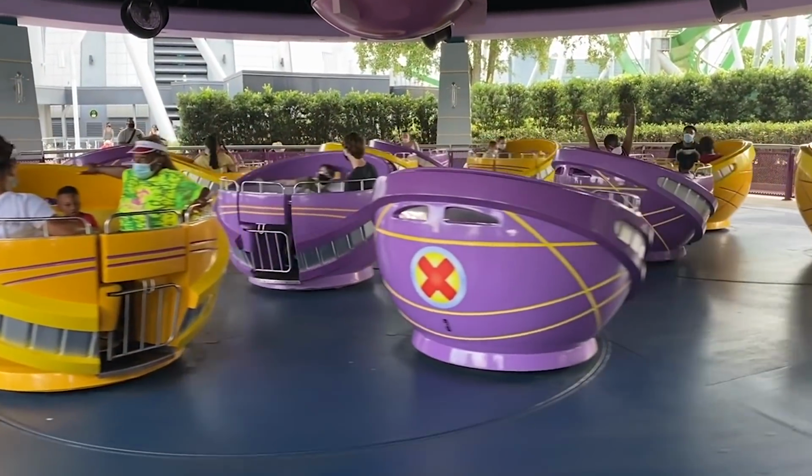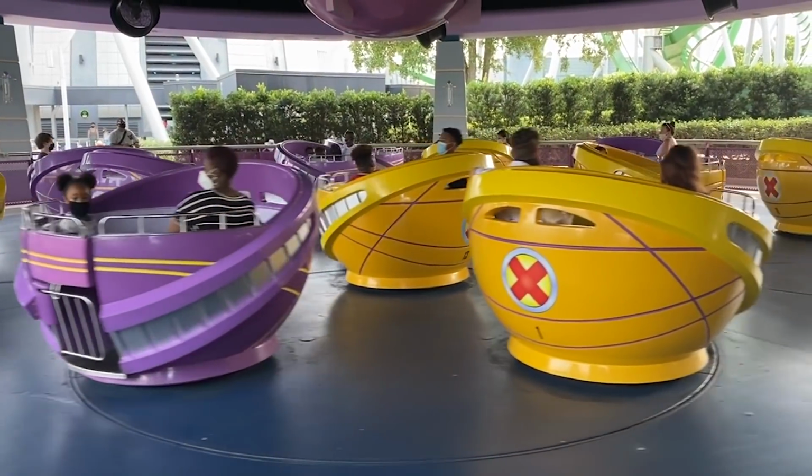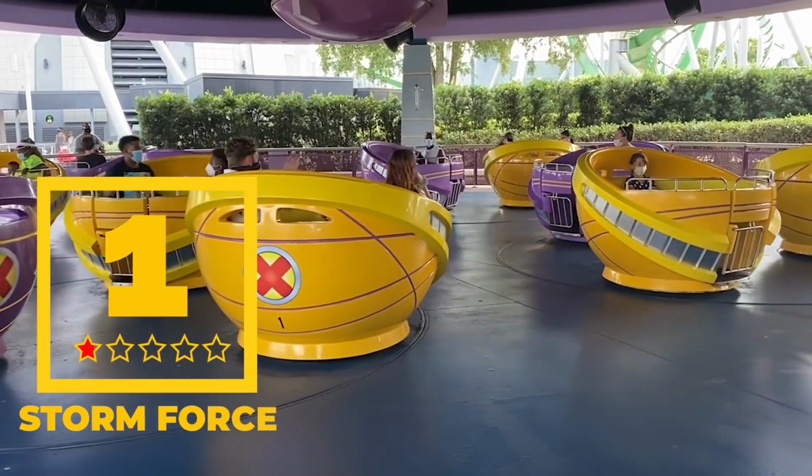It does have Express Pass though, so if you do want to ride it, it probably won't have a long line, but in case it does, you can use that there. This is definitely a 1 on the Molly Must Ride scale.